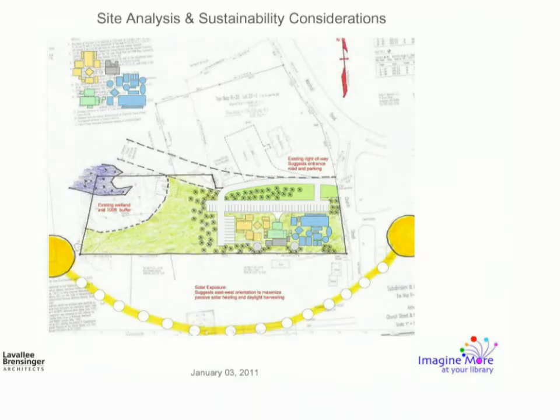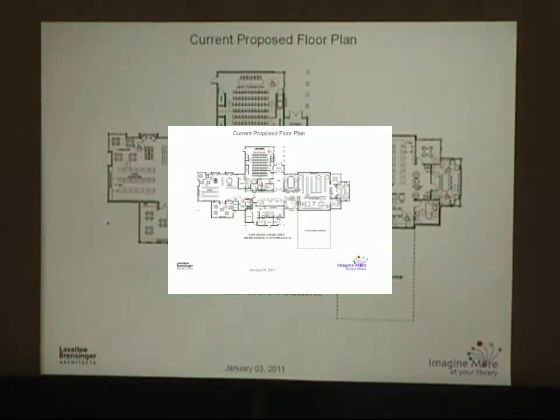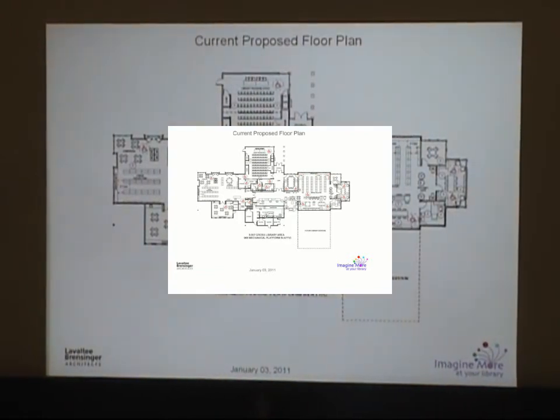And after we went through all of those options, we went back to the site so that we could remember, okay, are we making sure that we're designing this in such a way that, number one, it meets all the staffing needs, meets all the programming needs and the spatial needs, but also considers the ambient light and the southern light with the daylighting, so that we could get the most energy efficient building as we can.